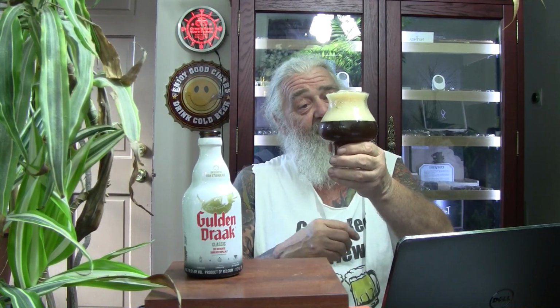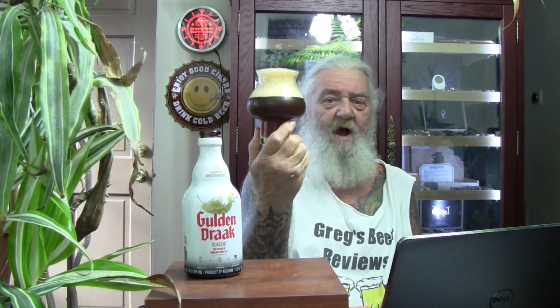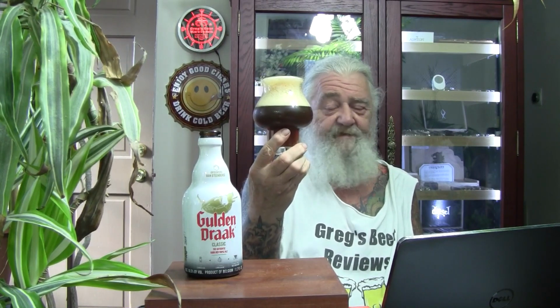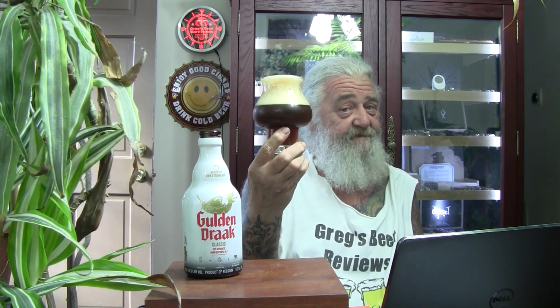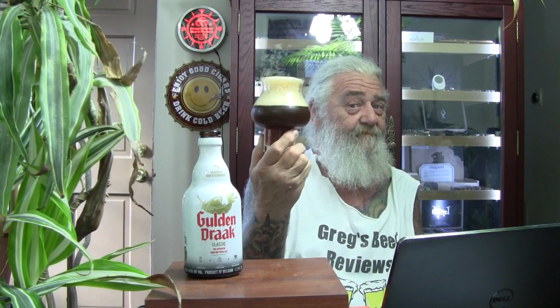Alrighty. 3 fingers of head on that point. Wow, that's impressive for a 10.5% beer. Wow, very nice looking beer. It is a brownish color. And it is a big beer, 10.5%. So this would be one you'd want to drink at home or have a designated driver if you're drinking it out somewhere. So, good looking beer.